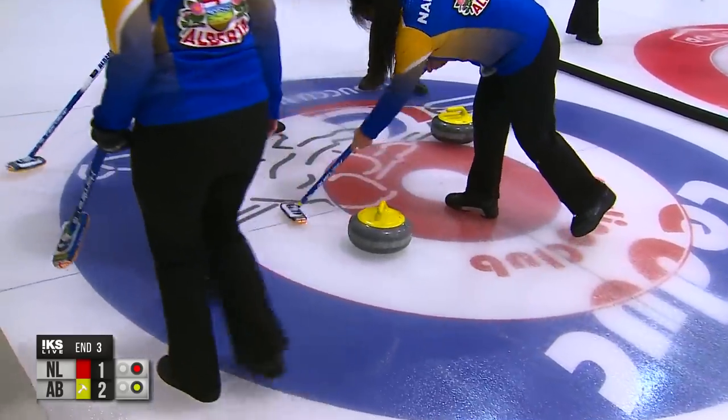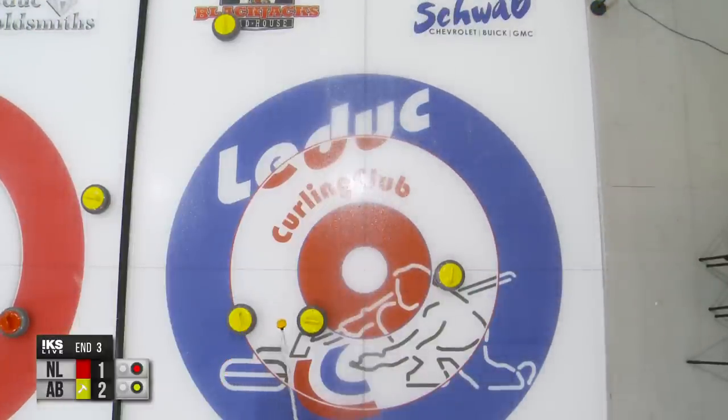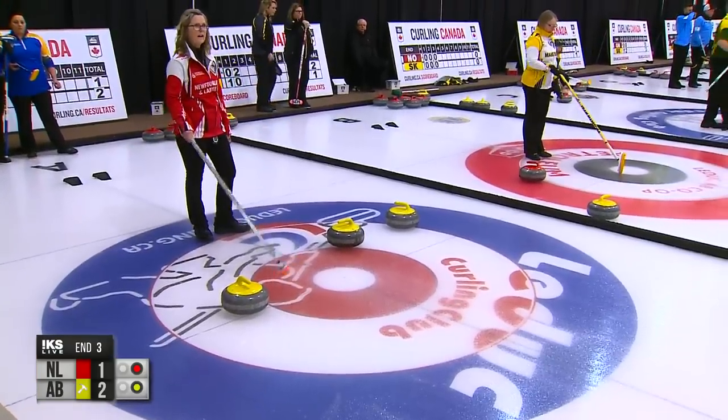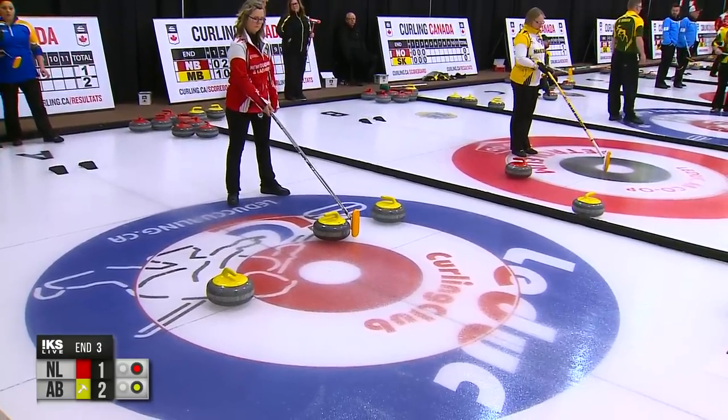That's a really good spot as it slides just to the tee line there. We haven't seen a lot on that side of the ice, so it was a really good call on her weight as well. Yeah, and good judge by the sweepers there as well to not jump on it right away. That can be the temptation. If you've seen a couple draws especially come up short, you want to get on it right away, but good judge for them there to wait and not jump it.